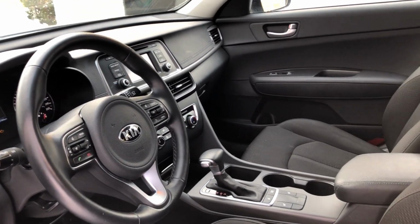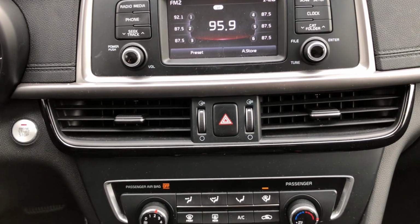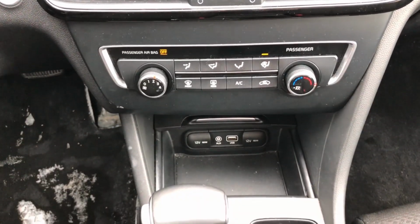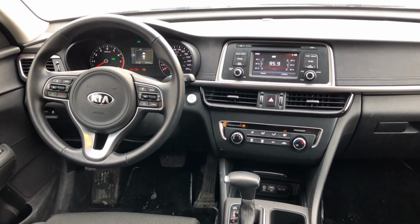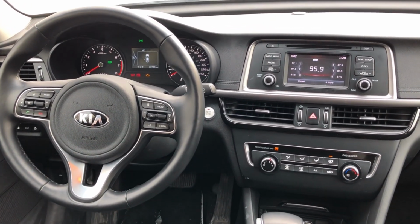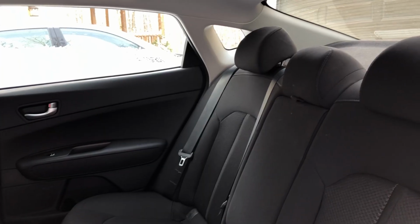And really, if you're buying a car to get back and forth to work, to keep your family safe and drive around and do the bare minimum that you need in a car, then the LX Plus will definitely do the job for you. It is comfortable, even with the cloth seats, and the space in the back is pretty good. It's pretty comparable to other mid-sized vehicles that we've featured.